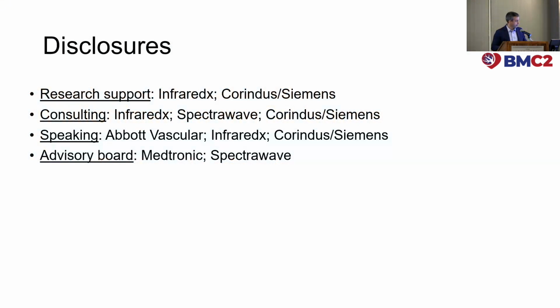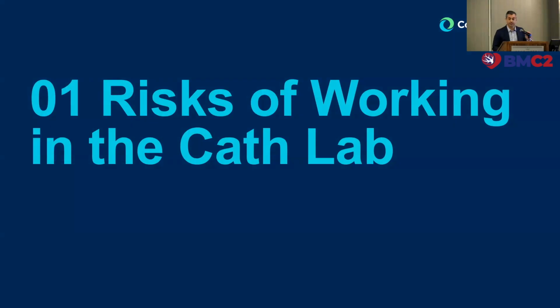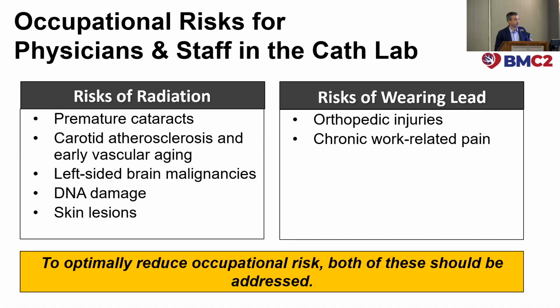So these are my disclosures. So just going to start with very briefly risks of working in the cath lab. I think all of you know this, but it's a reminder that we are at risk. There are data showing that we are at risk for premature cataracts, premature atherosclerosis, particularly in our carotids. Left-sided brain malignancies may be something that we're at increased risk for. There's evidence that even a single procedure, we can actually measure rises and falls in DNA damage biomarkers in interventional physicians and skin lesions.